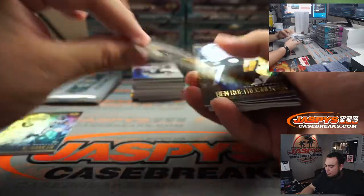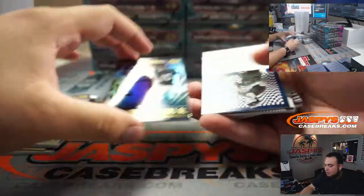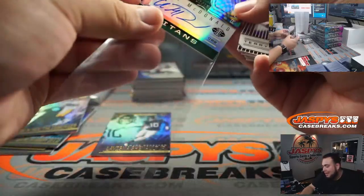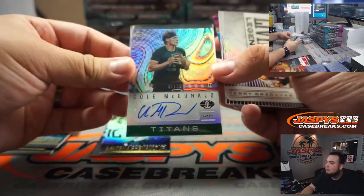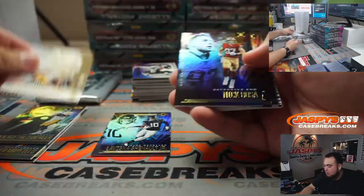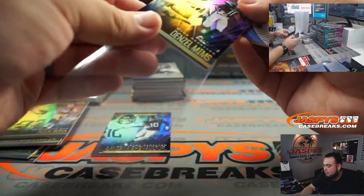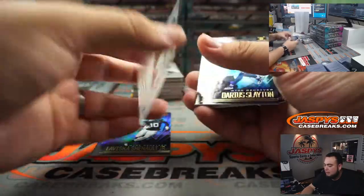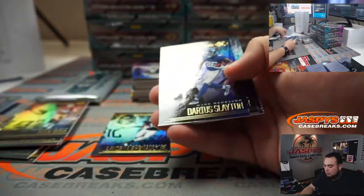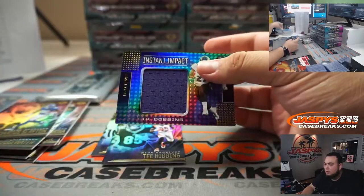Taysom Hill. TJ Watt. LaVisca. And we got Cole McDonald. That's number 1 out of 10 for the Titans. Denzel Mims. And we got Clyde Edwards-Helaire. T. Higgins and J.K. Dobbins.